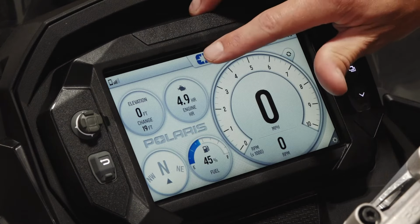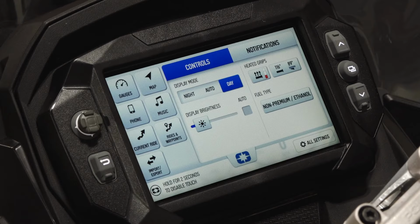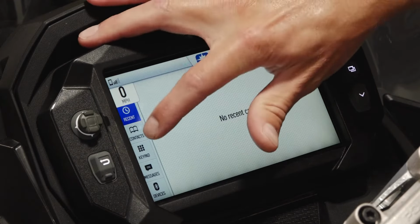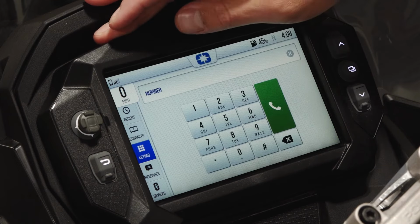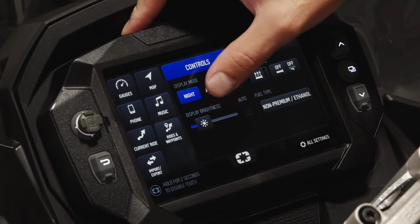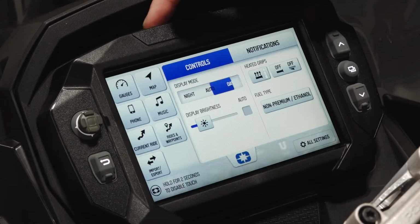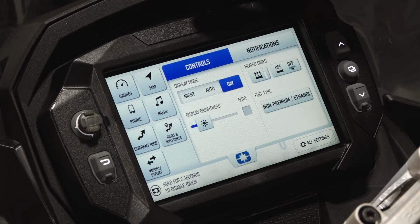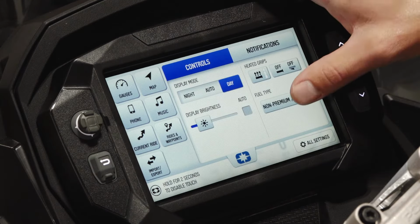Opening up the badge panel, you'll notice easy access to frequently used features, including a map, music controls, current ride, rides and waypoints, import and export settings, notifications, and phone controls, including recent calls, contacts, keypad, messages, and a list of connected devices. Other features include the controls tab, where you can change the display mode, set display brightness, activate the heated grips, change the fuel type, check your GPS status, check your diagnostics, and more.